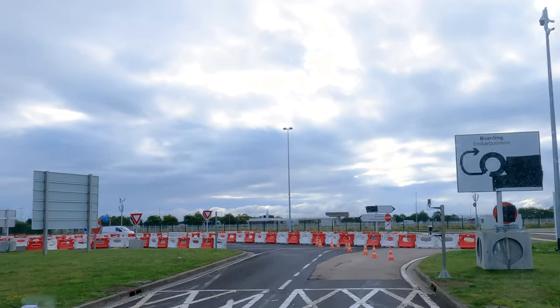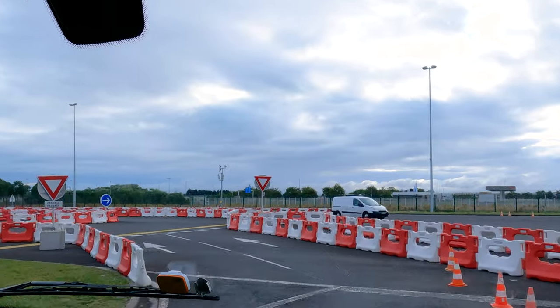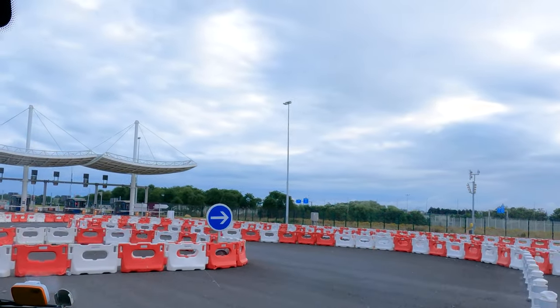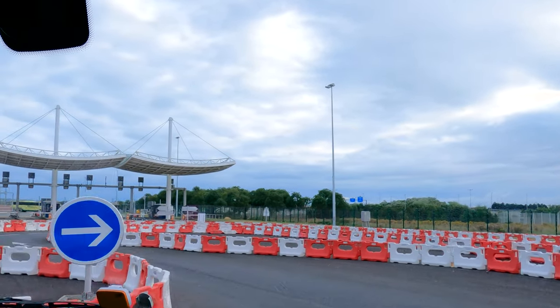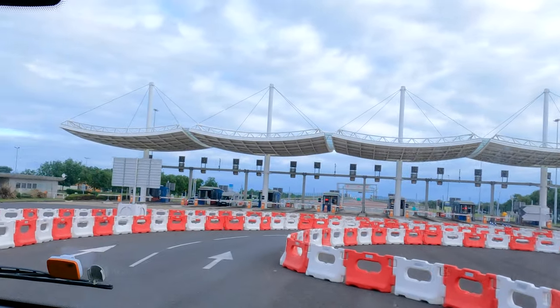So round that way, obviously they've made a chicane, which doesn't help when you're in a big motorhome. But anyway, we've got to go around to get to where we need to go. It's a temporary roundabout for the busy people. We're still on the wrong side of the road.